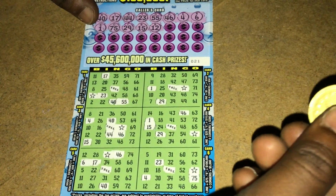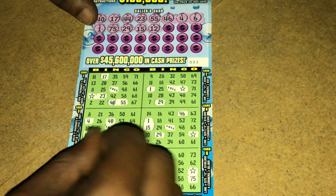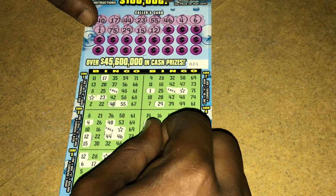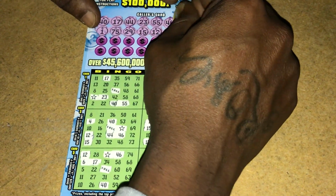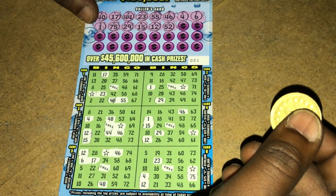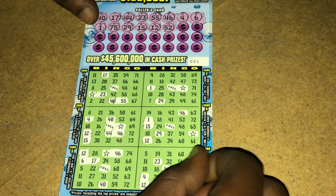We have 12. We have a 12 here. We have 1 over here. We have 1 down here. All right. No more 12. We have 52. We have 52 here.